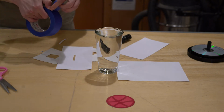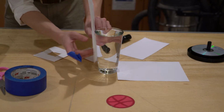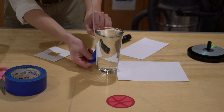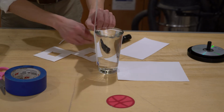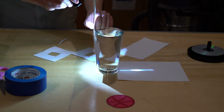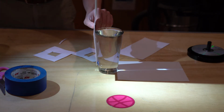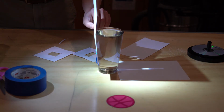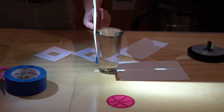And you're going to take a piece of tape, and you're going to want to tape the piece of paper so half the slit is over the water and half the slit is beneath the water. And with your flashlight, again, you're going to have to play around with angles, moving the flashlight around. But you'll see, you're going to look for a rainbow somewhere right at the bottom of the glass. So you can see there's a little bit of a rainbow starting to show up.